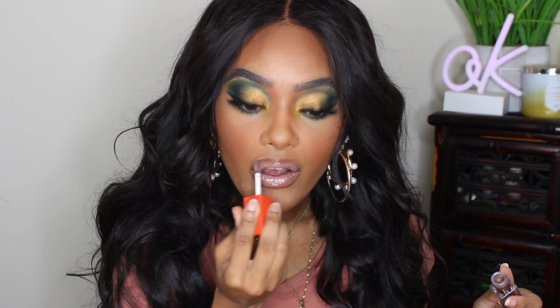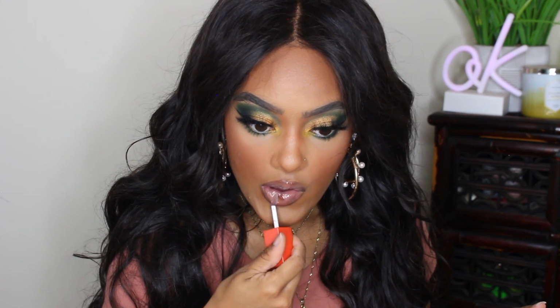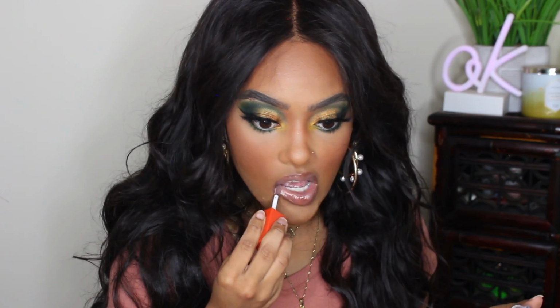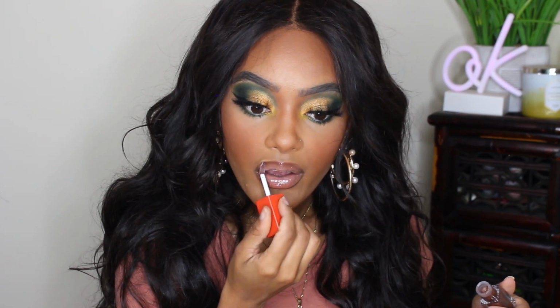And y'all, I really pack on my lip gloss. Like, the way I am with my bronzer, the way I am with my lips. I'll put 18 coats on it if I have to. If you don't like it, get out. But, you know, you're here. So I love you so much.